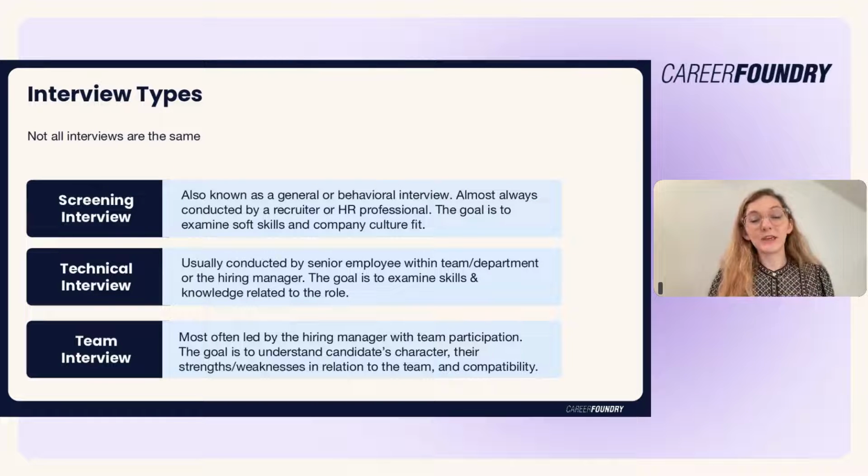So some of the common interview types that we have, you will have different rounds. I usually say on average, most jobs in tech do between 3 to 4 interview rounds. The 3 most common ones in this order are usually how they go. So a screening interview, this can also be known as a general or behavioral interview. And what this is, it's almost always with a recruiter. And the goal for the recruiter is to help narrow down the list.